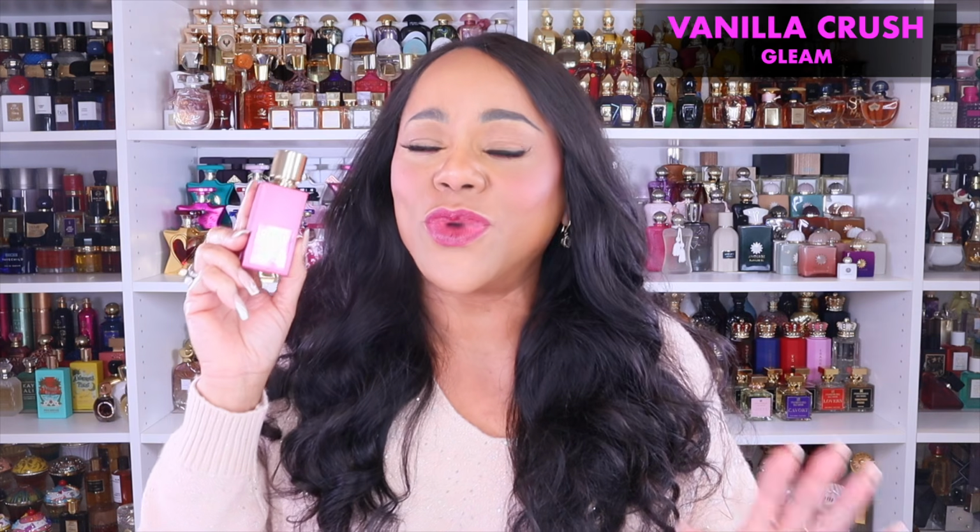Let's go. All right, so the first fragrance that I want to share with you today is from Gleam, and this is Vanilla Crush. Now, Vanilla Crush is a beautiful vanilla-centric fragrance, as the name says it, and curiously enough, I really have a very strong crush on this vanilla fragrance because what I love about it is that it's not your regular vanilla fragrance. It is not bordering on kind of boring. No, this is a vanilla fragrance with quite a bit of character.